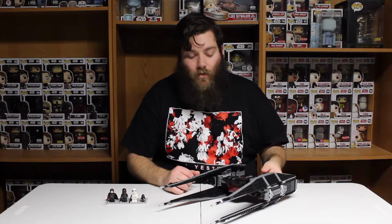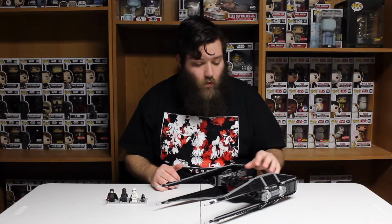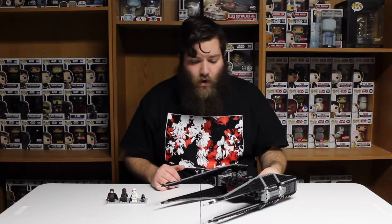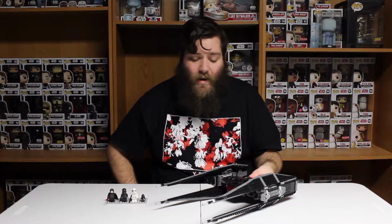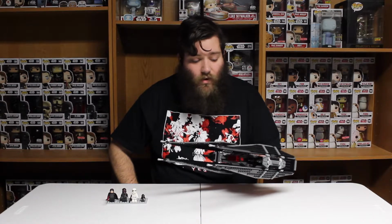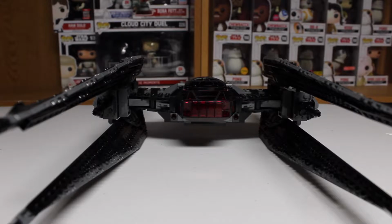And you can't have a Resistance unless you've got some really bad guys to resist. This is the LEGO version of Kylo Ren's TIE Fighter, also known as the TIE Silencer. If you've seen the trailers for The Last Jedi, you get to see this thing in action a little bit. It looks like a really evil hybrid of the TIE Interceptor as well as Darth Vader's TIE. You can tell just by the wings and the cockpit.